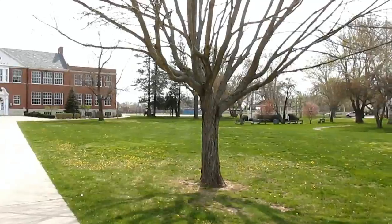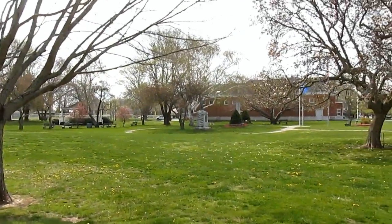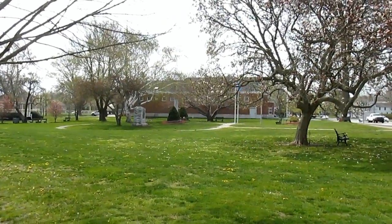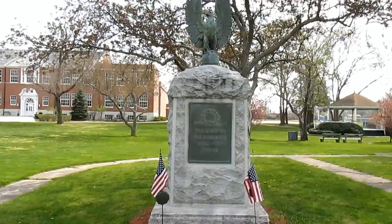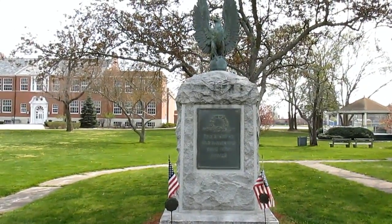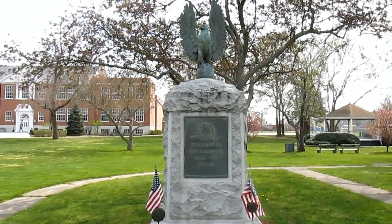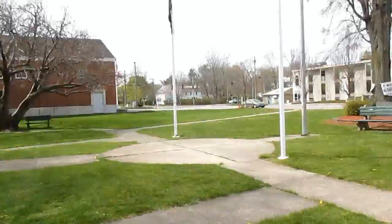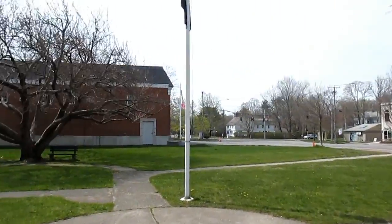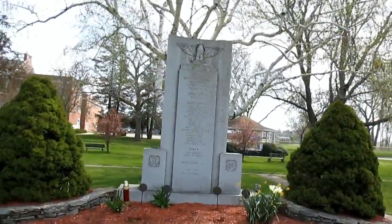And right next to it, we have some basketball courts, a baseball field, and also a little memorial. Let's go check it out. Here's a little veterans memorial in memory of Old Saybrook sons who served. And here's the other part of the memorial as well.